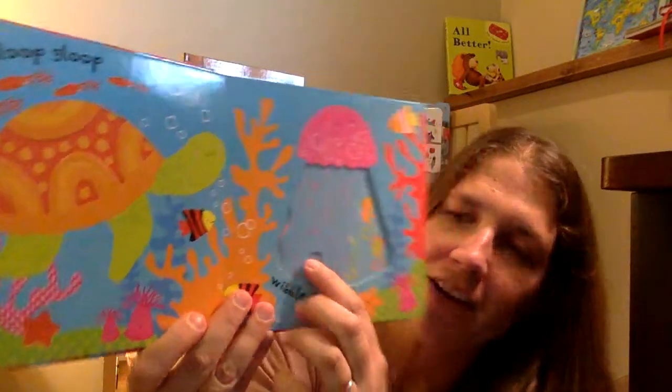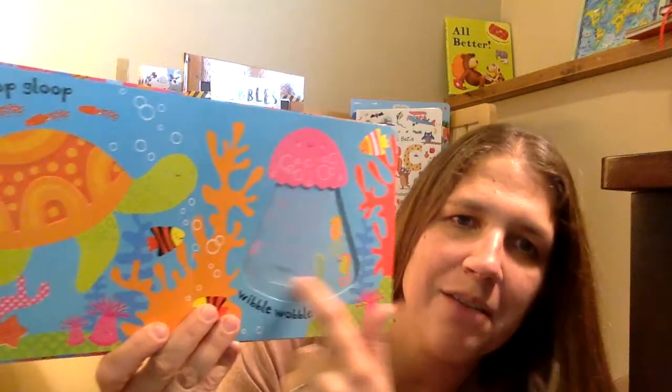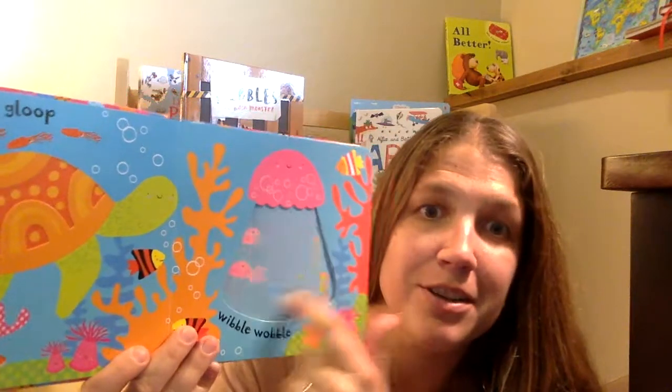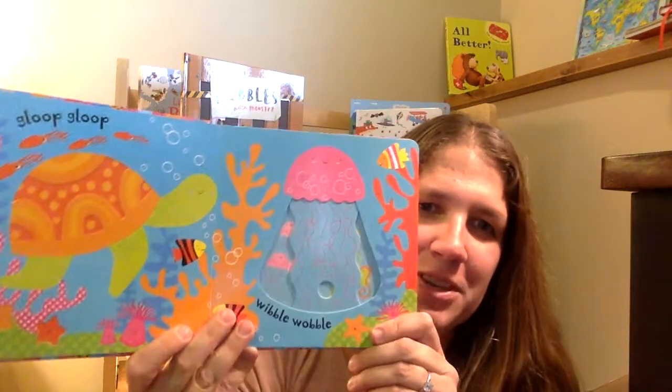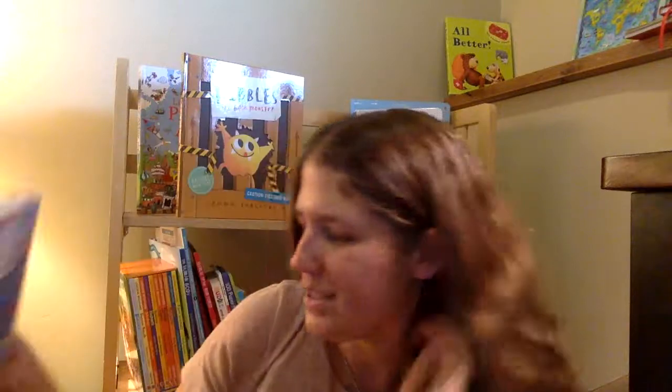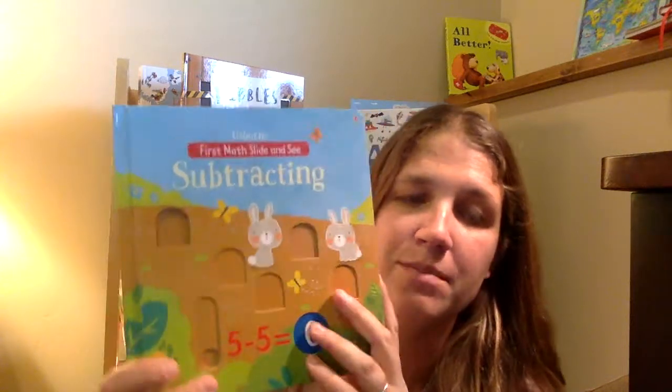And just to give you another example, here's a little octopus, right? And he says wibble wobble. So again, really, or not an octopus, a jellyfish, hello. A lot of interactive features with that one too. So the Slide and See series is great. We also, in that same series, just came out with one called First Math Slide and See Subtracting.